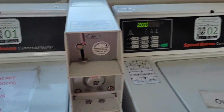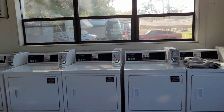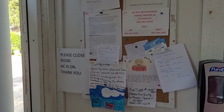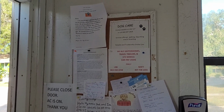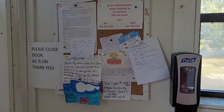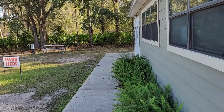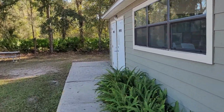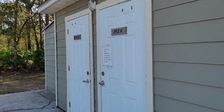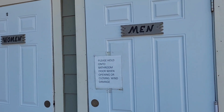Coin operated, so no special tokens needed. Also, there is a bulletin board here for any notices you might want to put up. All right, now coming down the side of the laundry facility, you do have bathrooms.